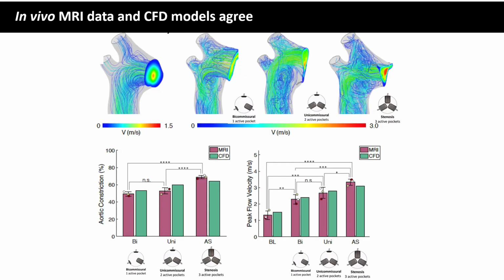And then we can compare these to our CFD models, and we get a really nice match. The purple shows the MRI, and the green shows the CFD for aortic constriction percentage, but also peak flow velocity at various degrees of actuation of these pockets.